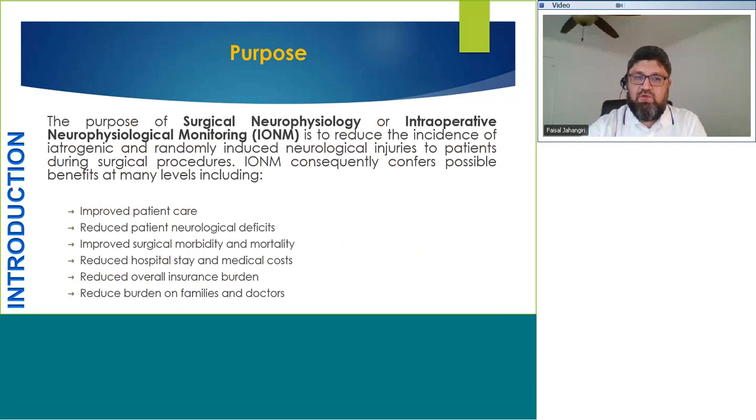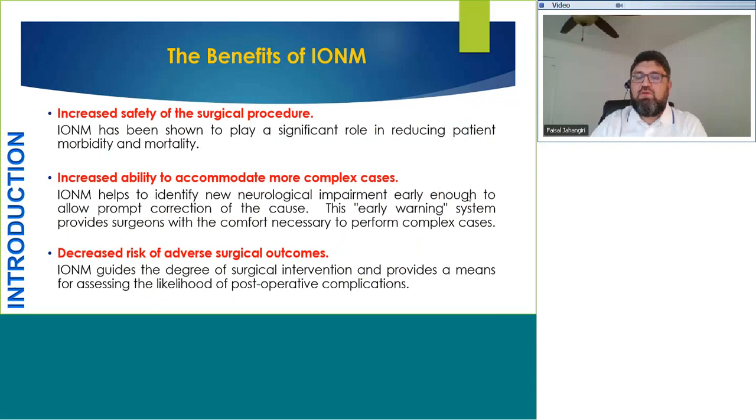The purpose of surgical neurophysiology, or intraoperative neurophysiological monitoring, also known now as IONM, is to reduce the incidence of iatrogenic and randomly induced neurological injuries to the patient while being operated on during various types of surgical procedures. IONM gives different benefits, which are improved patient care, reduced patient neurological deficit, improved surgical morbidity and mortality, reduced hospital stay and medical cost because the patient is recovering better, reduced overall insurance burden if there's insurance involved, or reduced burden on the families and doctor, which can be caused by neurological deficit due to injuries during the surgery.